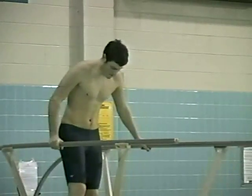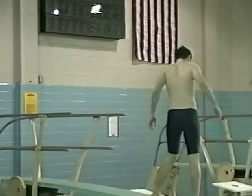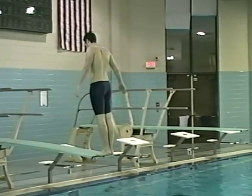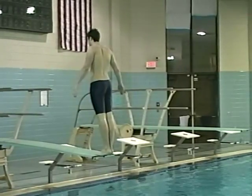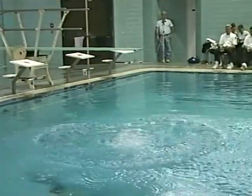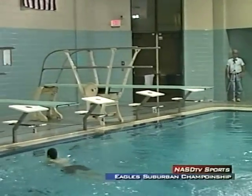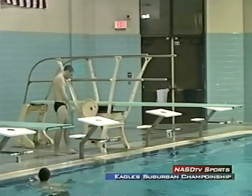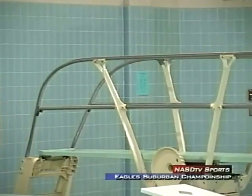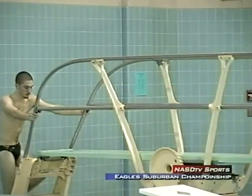Here's PW's next diver. He's doing an inward dive pike. Let's see how he does. A little bit floppy, didn't jump up too high. He'll get 5s off that. So we have 4, 4 1/2, 5, 5 1/2, 5 1/2. So okay scores, not particularly where he wanted to be, but I'm sure that none of these divers yet are out of the running.